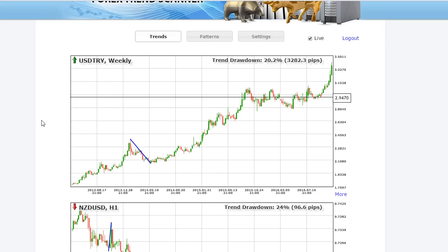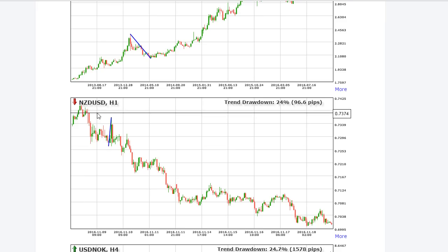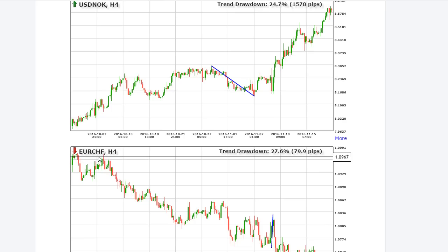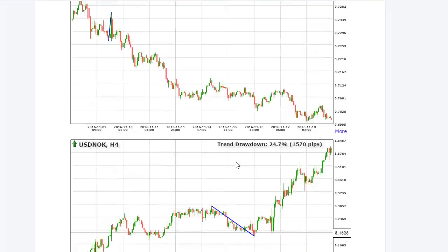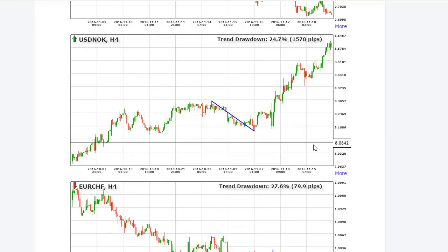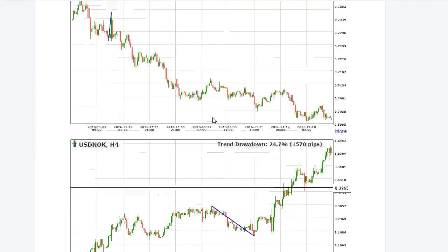All right, so let's take a look at trends, for example. You can see here we've got different currency pairs. We've got the New Zealand dollar, US dollar, the hourly chart, US dollar, NOK, Euro, CHF. Anyways, a whole bunch of different pairs. Mostly pairs that people mostly don't even trade. Most people just stick to the majors. Let's just take a look here, for example. This might throw you off a little bit because it does have 1,578 pips for the drawdown, for the trend.